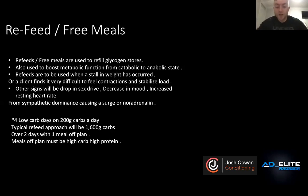So if you're running 200 grams of carbs a day, a refeed approach I think is appropriate would be 1600 carbs over a 2-day split. You can have 1 meal off plan. It's totally fine once it's substantial in carbohydrates and substantial in protein.